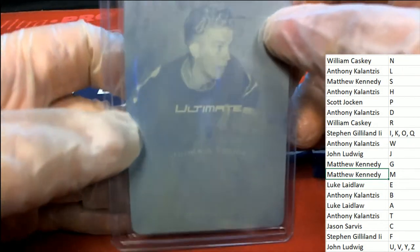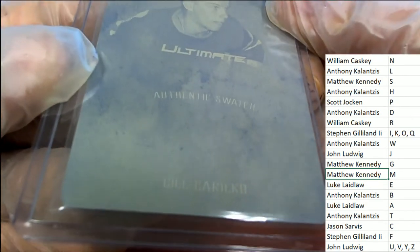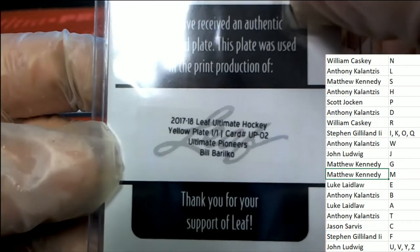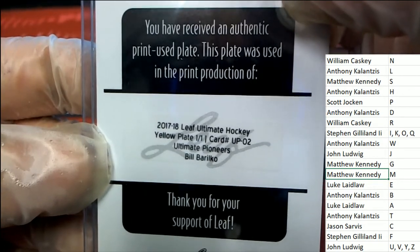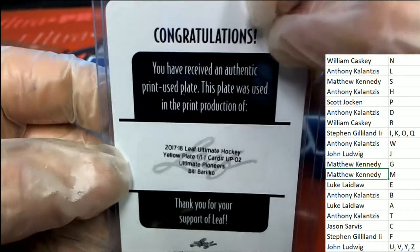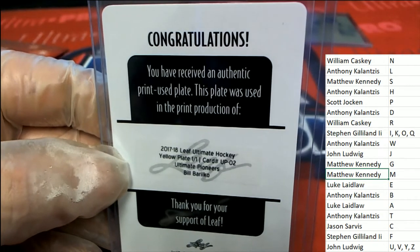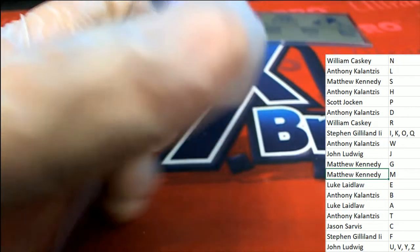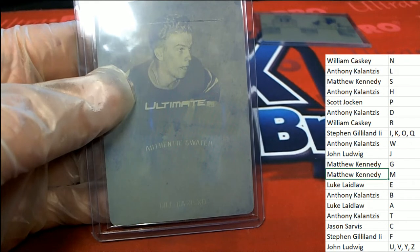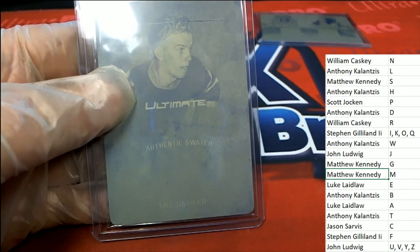What is this? Ultimate. Letter B. Anthony K, this one is for you. Yellow 1 of 1 printing plate. Anthony K. Nice one.